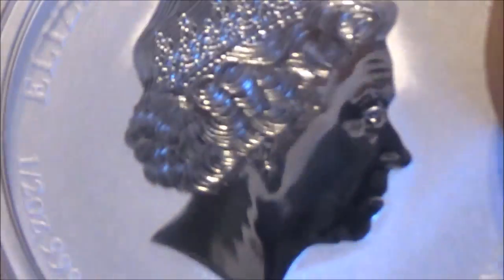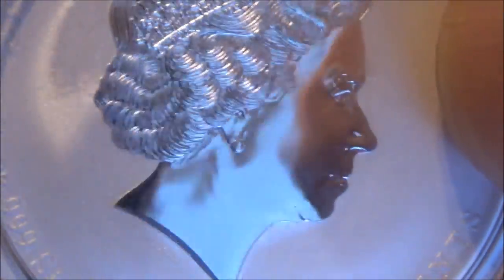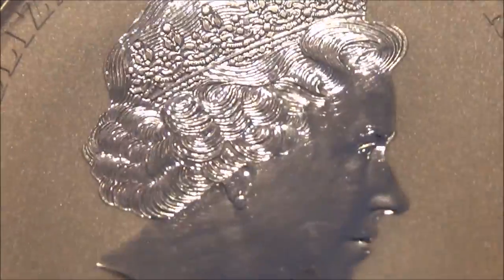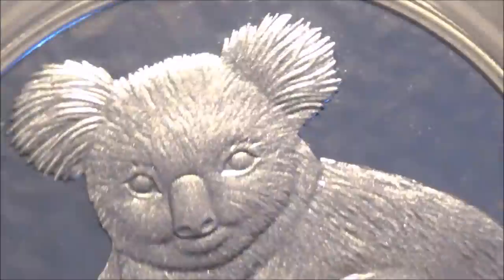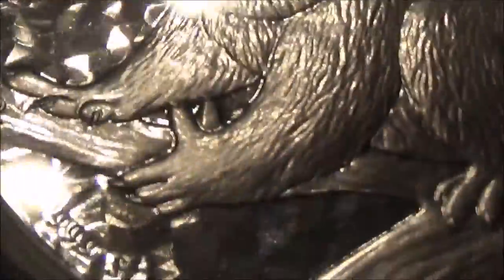Delivery was good from Charles. Well, one day after, kind of. I bought it late in the evening, so it got posted that day, came kind of the next day. Stunning little coin, this one.